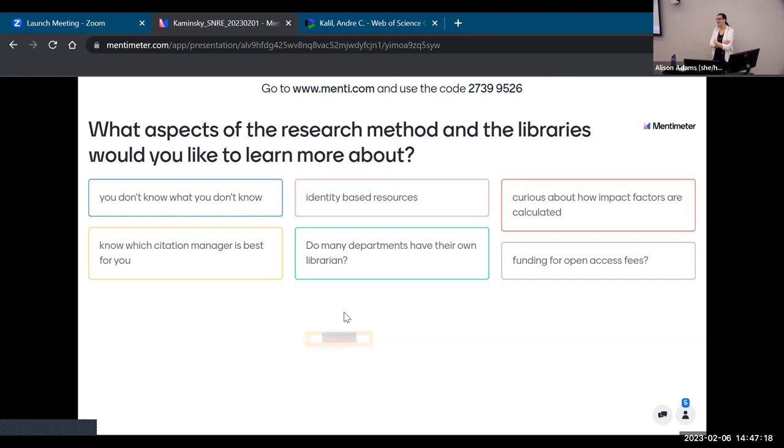So, curious about how impact factors are calculated. I don't know very much about that, but I can get back to you. It seems kind of voodoo and kind of magical. I see Allison nodding her head. So I'll get back to you, but in some ways it doesn't really make a lot of sense, because it's just another power structure within academia.